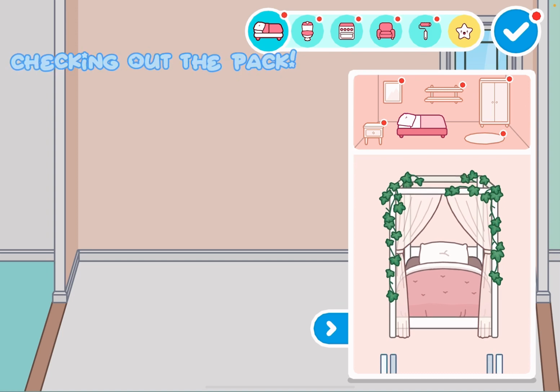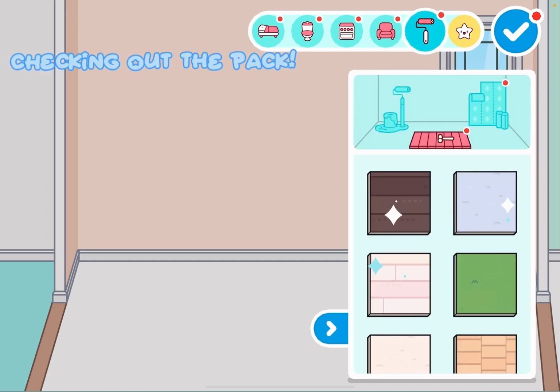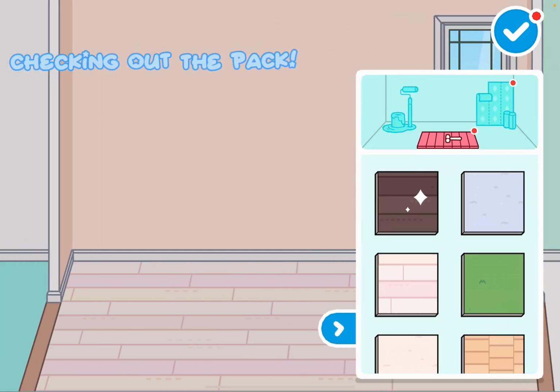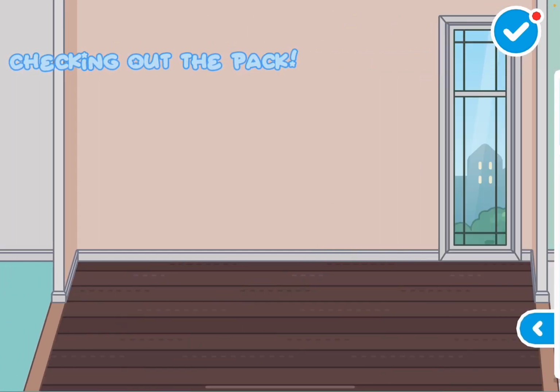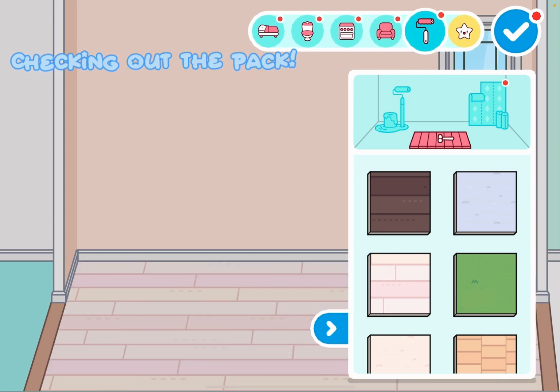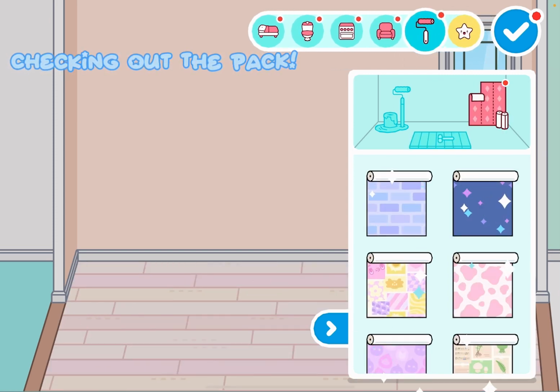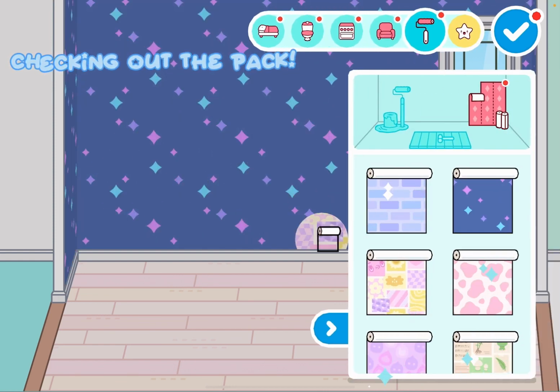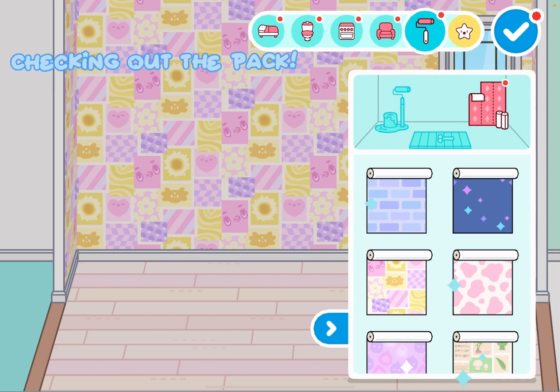Okay, let's see what else. I'm gonna wallpaper. Oh my goodness. We got like carpet. We got this flooring. And this one, it's so cute. I'm gonna go with this. Oh my gosh. This is beautiful. Oh, I love that. I love these. These are so cute.